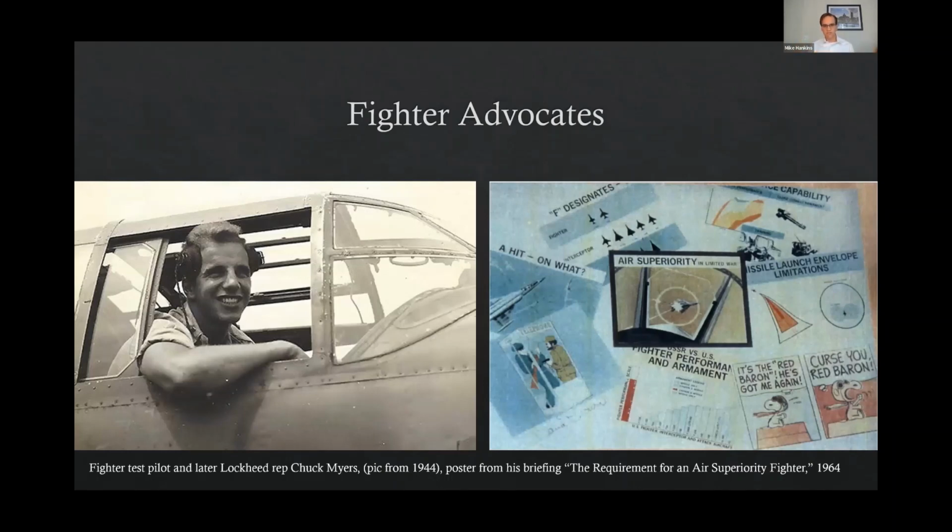It starts with what I'm going to call the fighter advocates. So we'll start with Chuck Myers. He's not alone in this. 1964 is really when you can put a date on when they started thinking about the F-15, or what's going to become the F-15. Chuck Myers is a former test pilot. He's working for Lockheed at this point. He's later going to work in OSD, in the Secretary of Defense office.